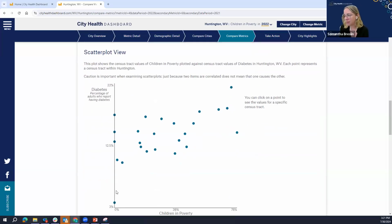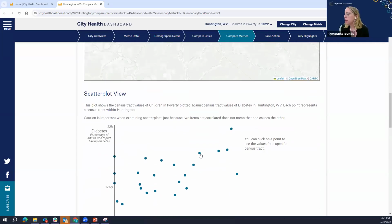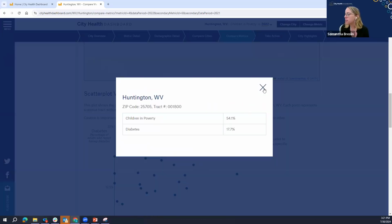You can see that same data in a scatter plot view to see whether or not there's an association or a correlation between two measures. There doesn't seem to be a big association between the two, but it's still useful to see how these things compare both in neighborhoods and statistically. And again, each one of these dots indicates a census tract or a neighborhood, and you can click into them to see the estimates for both of those measures.